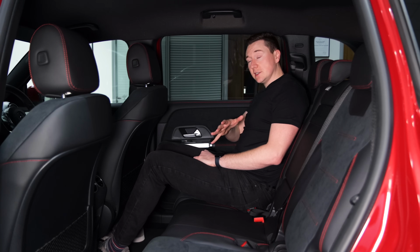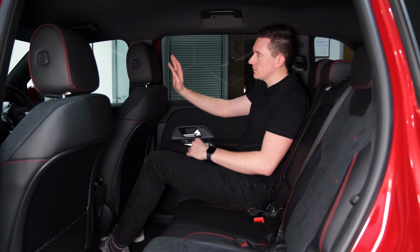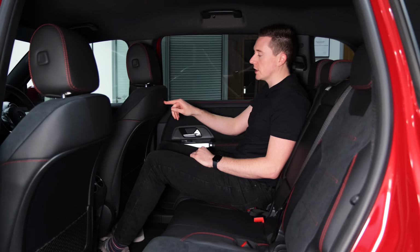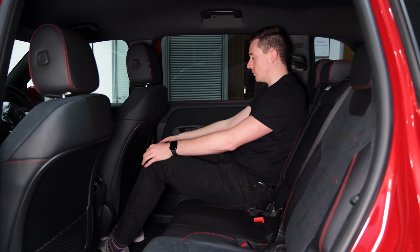And for the second row seats then guys, as is custom with all my videos, I always set this seat up here for my driving position. So yes, believe it or not, I'm 6'2" and that's set up for me, and I've got this much legroom here.